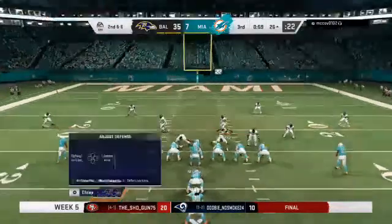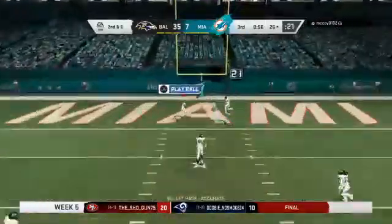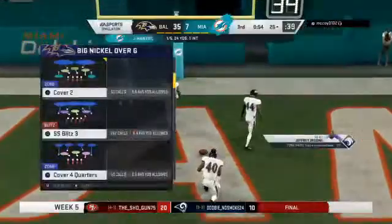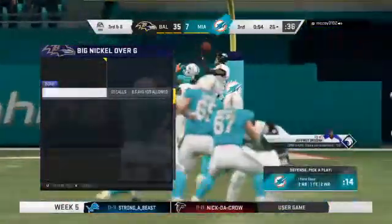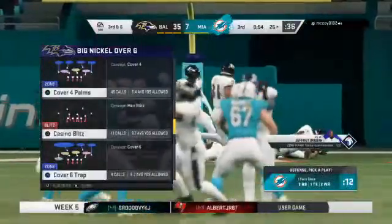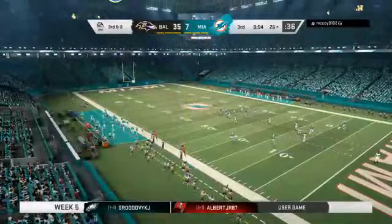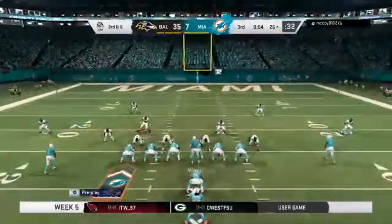Here's Manziel going for it all. Oh, he almost had it for the pick. A great chance there for the interception in the end zone. Instead, 3rd down. 3rd down and 6 yards to go. 7th play of the drive upcoming here on 3rd and 6.